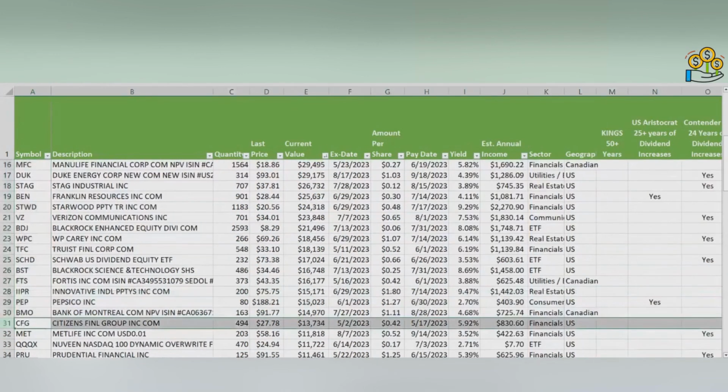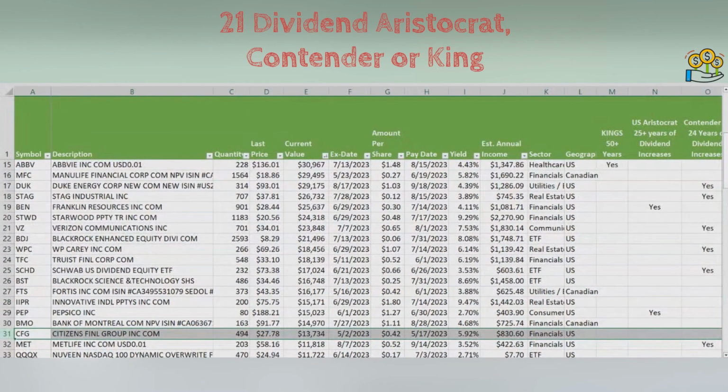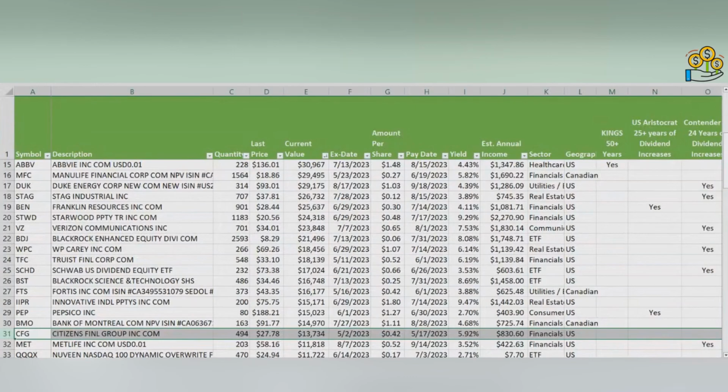And the last one to round out my top 30 is CFG, at just under 500 shares, kicking off $830. And that right there wraps up my top 30, 21 of which are a dividend aristocrat of some kind, keeping in mind that ETFs don't qualify for that distinction.